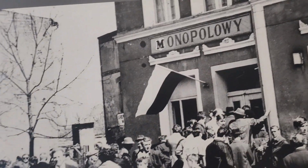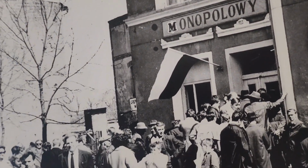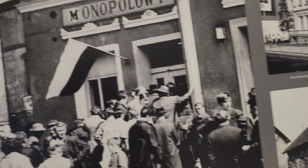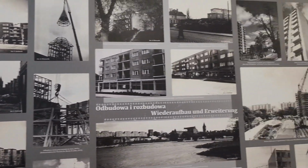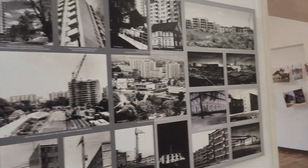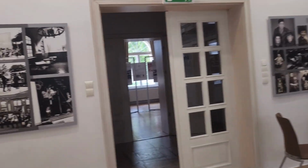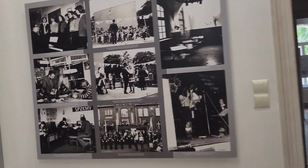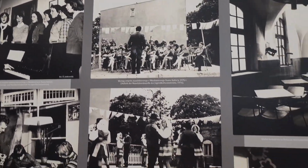Monopoly. Monopolovi. Monopolovi. Yeah. All pictures with the history of Malbork, representing the most important parts of the history of this city.